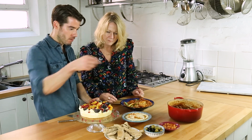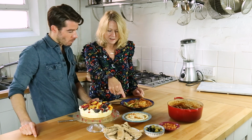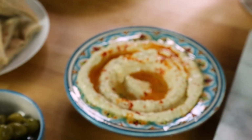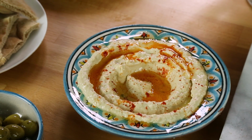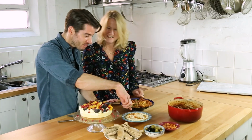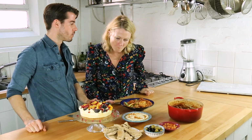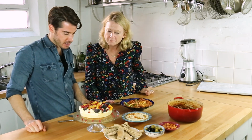And then the hummus. I'd definitely do that tomorrow or tonight. The swirl. A swirl of joy. Very chefy. But then you can put loads of lovely stuff in there. You could even put your olives in there. That'd be quite cool. And then this is the cheesecake.